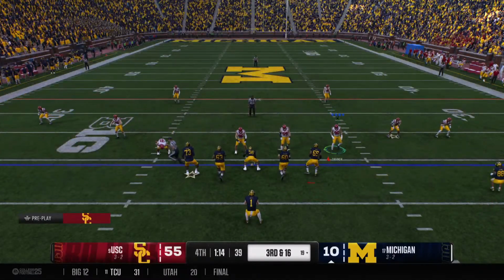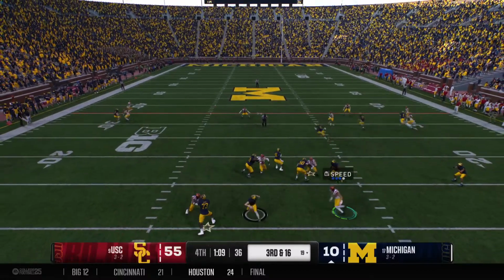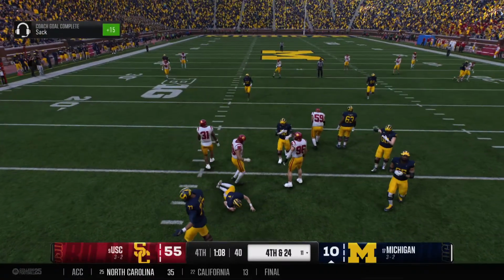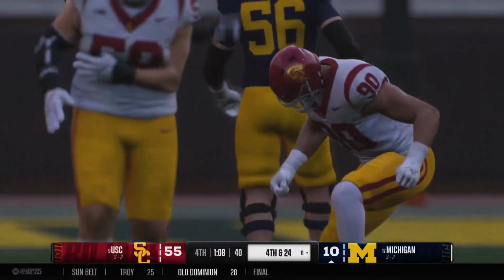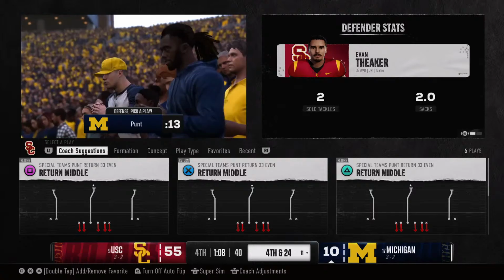This defense has kept them backed up. Now one more stop, and they can get off the field on 3rd and long. And here comes the pressure, and there he goes down again. And, man, is that just an indictment of the day. Your quarterback getting drilled late in the football game.